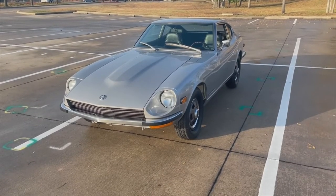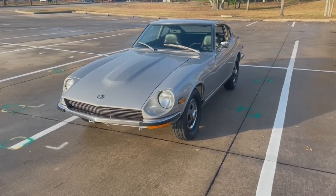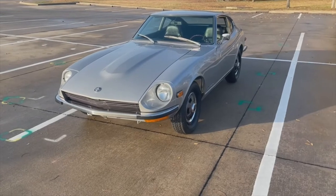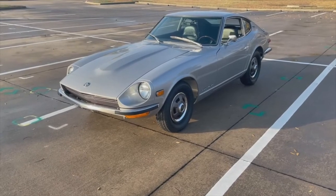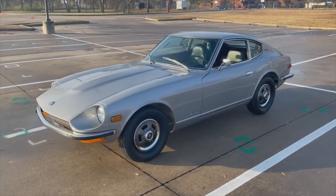Here's our 1971 Datsun 240Z that's being listed with Bring a Trailer. I want to create this video to provide those who won't be able to see the car in person prior to the auction an opportunity to get a walk around experience and allow me to give the complete history of the Z all in one place. So basically from day one up until our final finishing touches on the build.